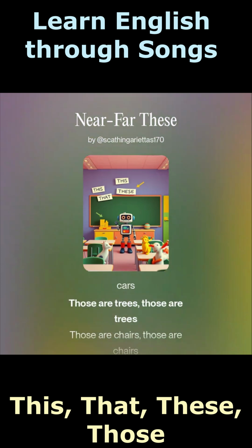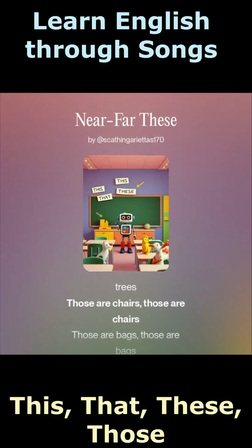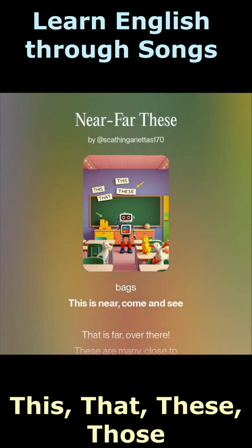Those are cars. Those are trees. Those are chairs. Those are bags. This is near, come and see.